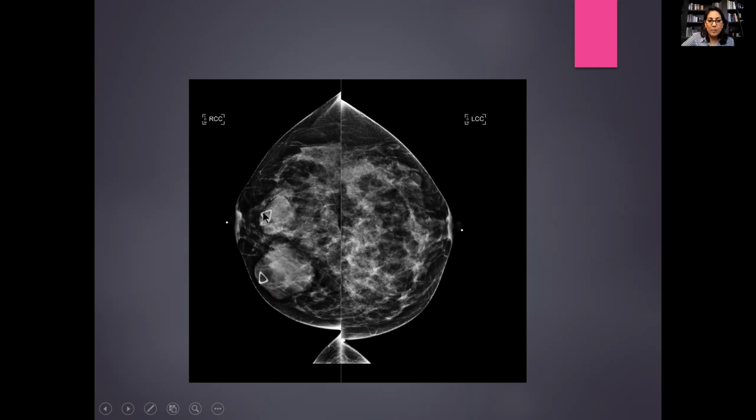These triangular markers are metallic markers, and they're stickers that we place on a patient's breast in their area of palpable concern. So if a woman says, right here, I feel something right here, we'll take a sticker and place it right there so that we can correlate between the patient's findings and the imaging findings.